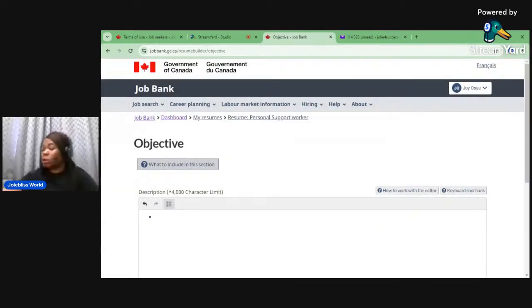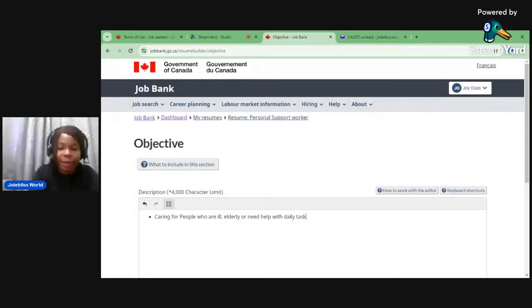So for the objective, you can go to Google and check the objective of a personal support worker, and you fine-tune it. I can just type it: objective of a personal support worker. So I can just say, caring for people who are ill, elderly, or need help with daily tasks. So that's number one.